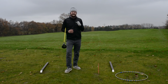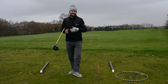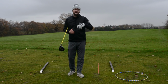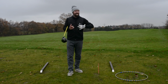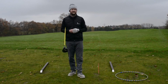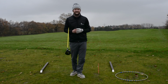So guys, give this drill a go. Let's get some club face awareness, see if you can actually relate to what is too much rotation of the club face, what is too little rotation of the club face, and what is the perfect amount of rotation for the club face. Hopefully it'll make you more aware of where the club face is in your swing, and if we can do that and take it onto the golf course, we'll be able to control our ball better, and hopefully we'll start to see some better ball flights and better scores.